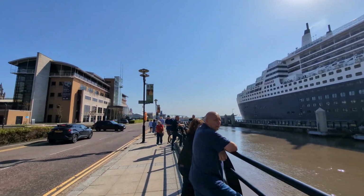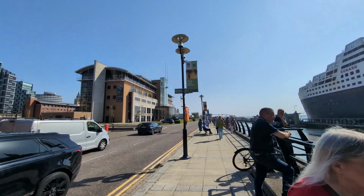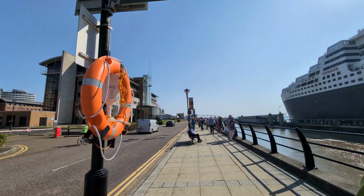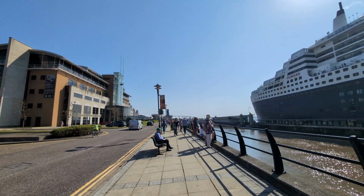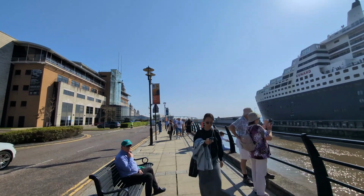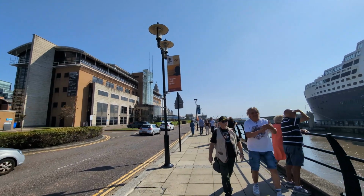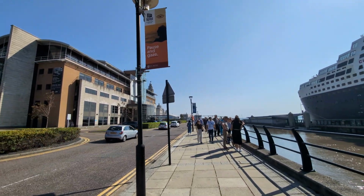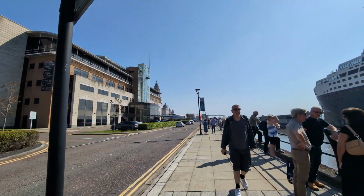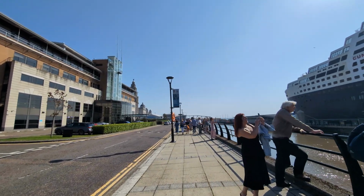As I say, there's another 15-minute one of just a static place watching the ship and highlighting the details on it and the surrounding tugs and stuff. So on this one, like I say, I'm going to walk now, and head along towards the Pier Head, where there's plenty of things to see.